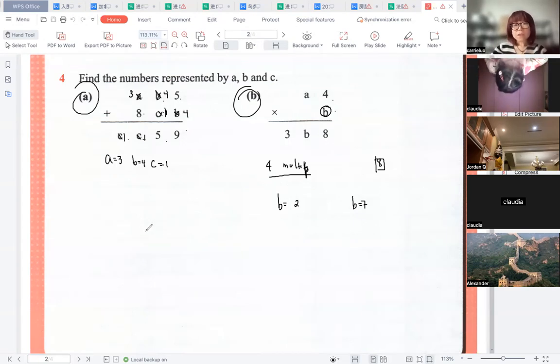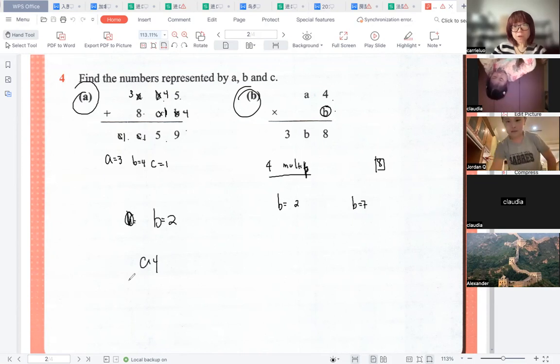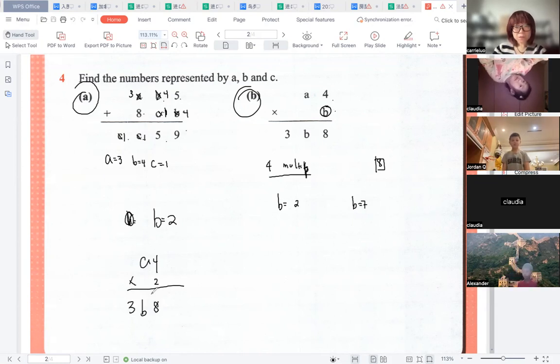Okay, so everybody, let's take a look at this one. If B equals 2, then A4 times 2 equals 3B8, right? Because this B equals 2, so this B equals 2 as well.